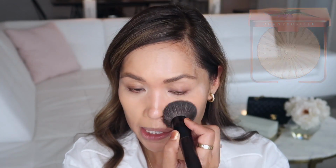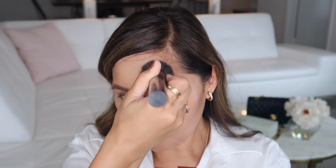So I'm going in with this Power by Chantecaille. It is their limited edition Perfect Blur finishing powder. I did buy a backup because I love this so much. The texture is lovely and I keep hearing that their bronzer is like this, so I feel like I gotta get the bronzer too. But I'm just stamping in the middle like usual and then going outwards. I will powder my nose just to kind of bring everything together. There's a piece of glitter on my head from something. Let's see if I can remove that.